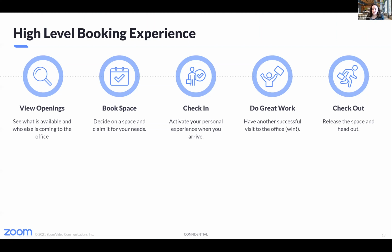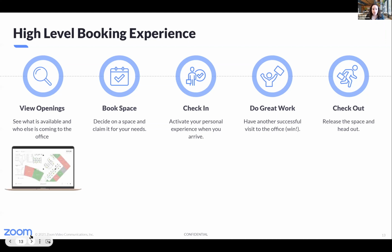So as you can see from the video, we really aim to have a simple, easy way that customers can view openings, see who they want to sit next to, what kind of device they want to have at the desk for the day, reserve the space at home before they get into the office in advance, or when they get into the office. That works as well, and we'll go through those different options.